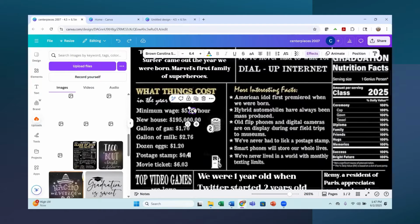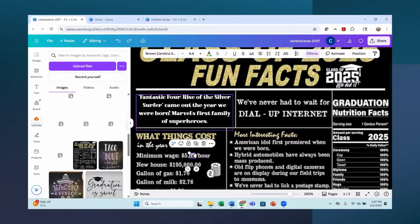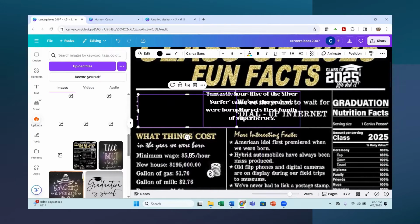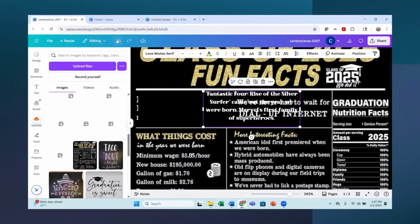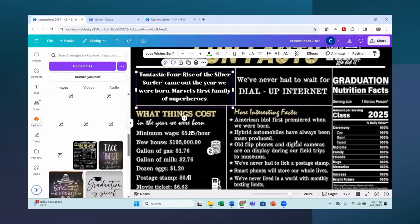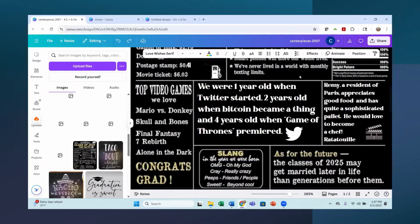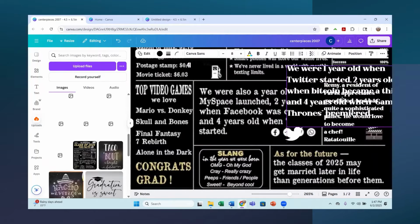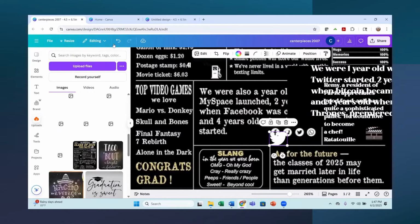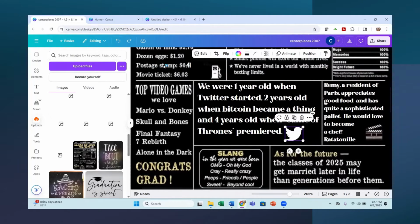And then same thing here. I changed this one to 85 cents. And I changed this one here to a different movie because of Fantastic Four: Rise of the Silver Surfer. And so what I did is I pulled in a black box and then I put the writing over it. So I'm going to show you how I did that, because I did that for another one here too. I changed this. We were 1 year old when Twitter started. You can see that I changed this one up as well because the facts were wrong in that. And so I'll show you how I did that. This one too, I changed.